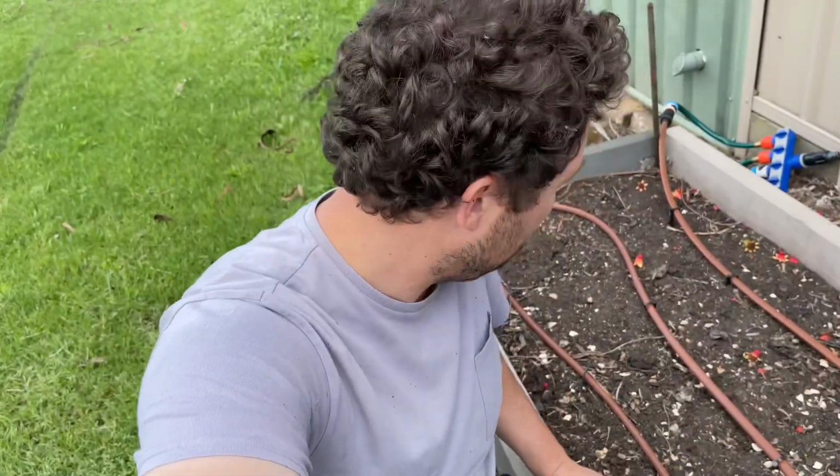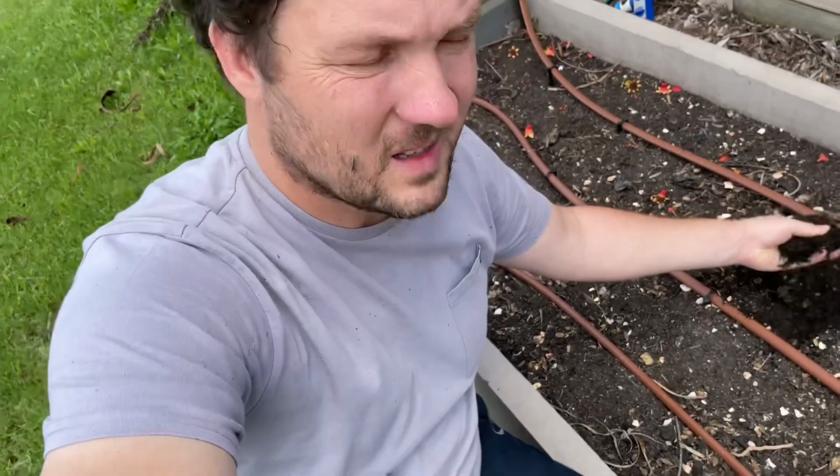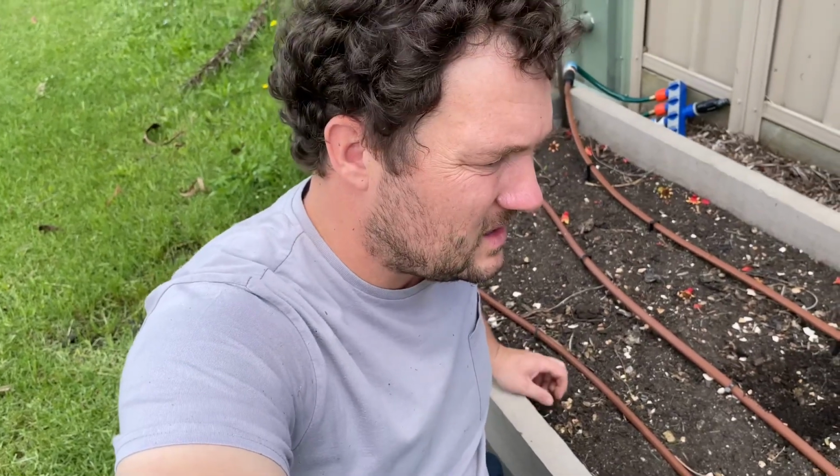So last week I pulled the onions out. Like I said, no till. There is absolutely nothing. No weeds growing in it. This is how I save myself a lot of time.